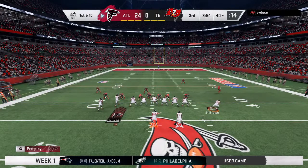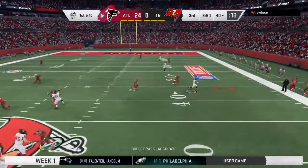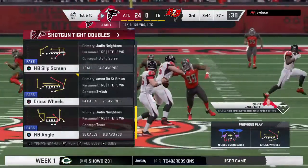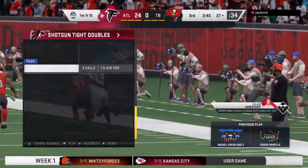Again, Goff. And a quick throw here, that's complete. And he's going to get this inside the 30. It's a gain of 13 and a first down for Atlanta.